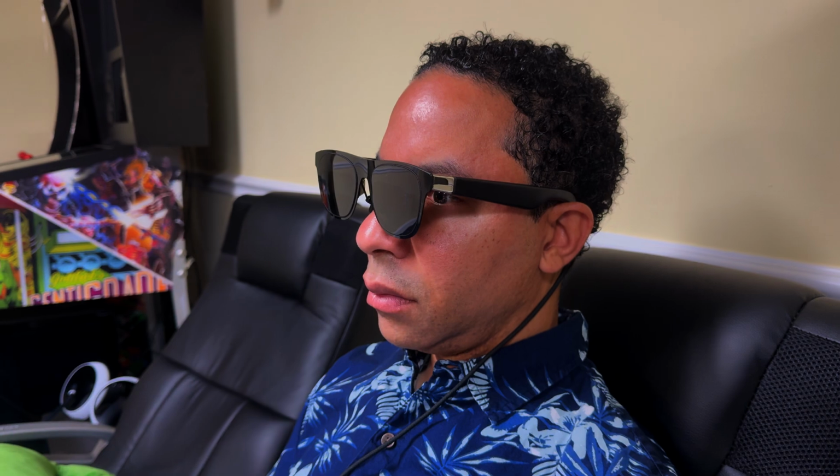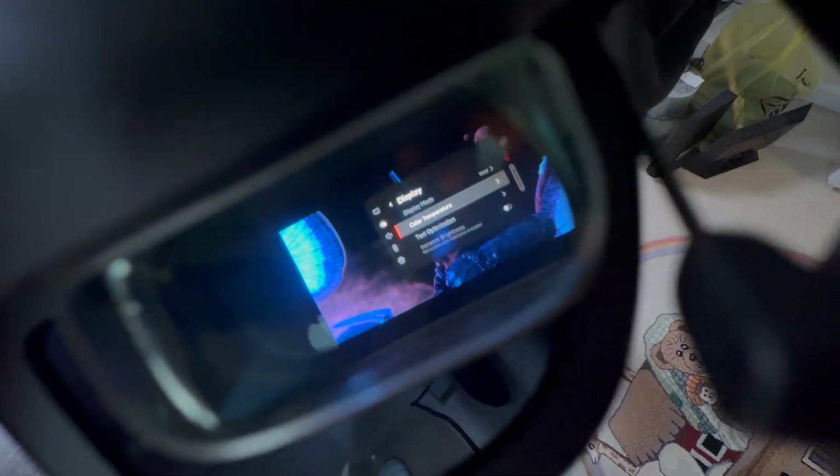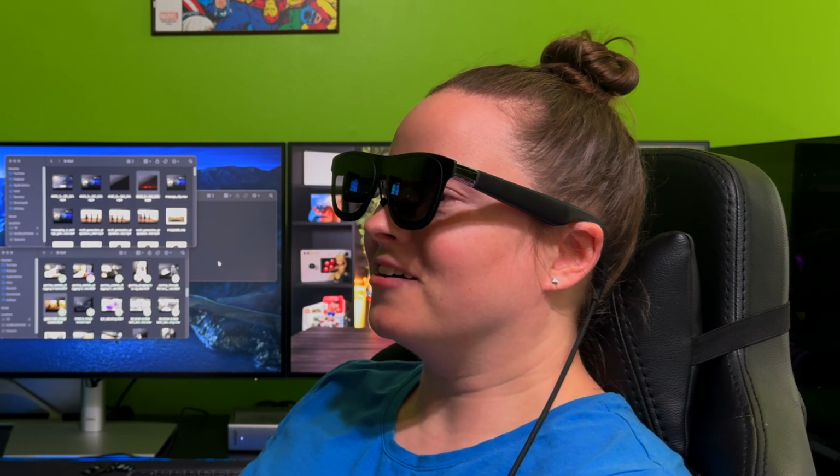In our viewing experience, it was pretty good. And there's also adjustments in the settings for the color temperature. You can change that down and get it dialed in the way you like it. You can also take calls with the glasses. They have built-in mics, one on each arm, and we did a test call, and on each end the other person came in nice and clear.